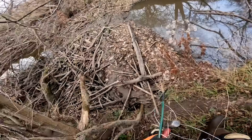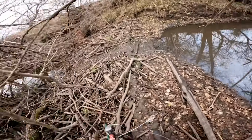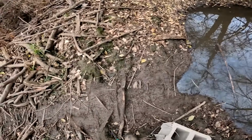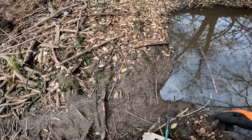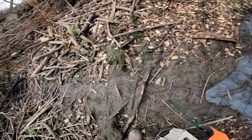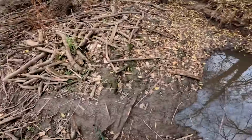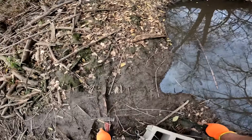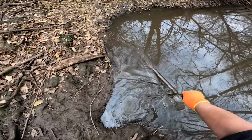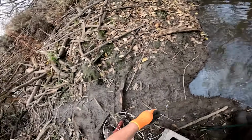Well, here we are down here at the bottom, and we're gonna get this set up right here where he's coming out on his dam. You can see, yep, you can see his back footprint right there and there. And you can see where he's climbing up over, going down in right there. So we're gonna put our trap right here. It's perfect for it. Absolutely perfect. It's exactly where we want to be.